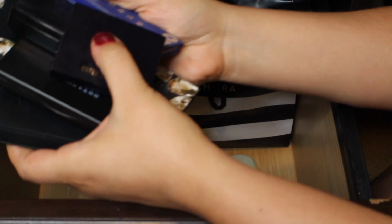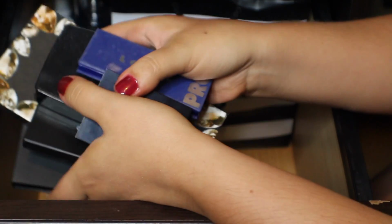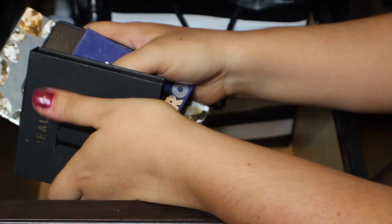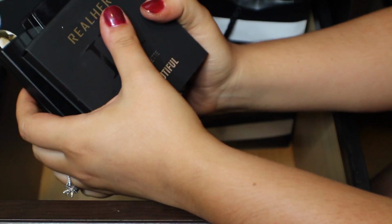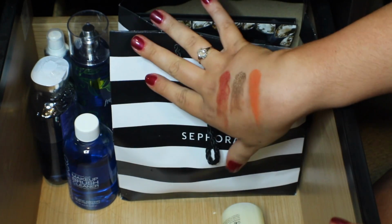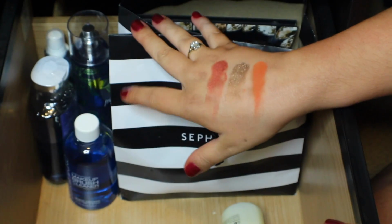So I am getting rid of 6 palettes. These 6 palettes I'm gonna go ahead and give to a new home, see if any of my friends will want them. The rest of the palettes I'm gonna pack up. And that's really it. So all my no's go in this. This is my disappointing products bag, but it's also my giveaway bag.